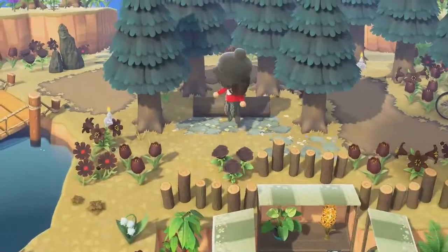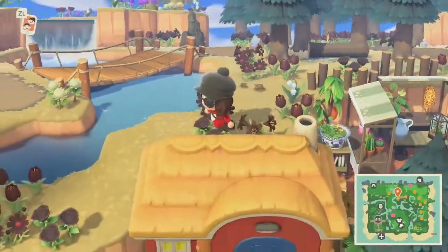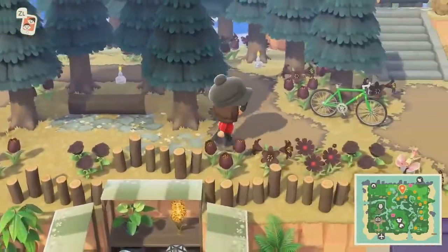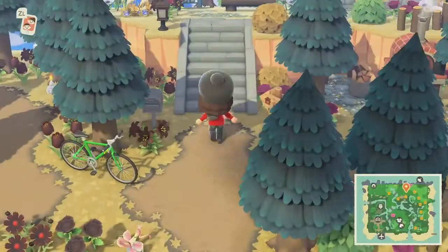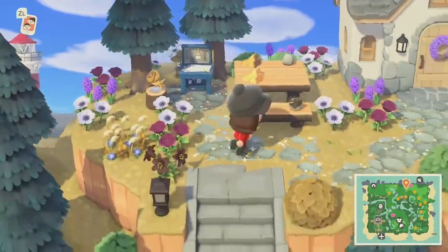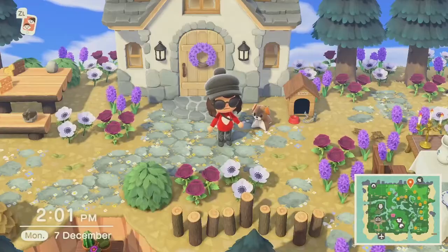And here's where I like to sit down, surrounded by nature. Over here I've got some more black flowers, not much to see. My bike. I love placing bug models everywhere. My entrance. This is where I like to make things. This is where my favorite dog hangs out.